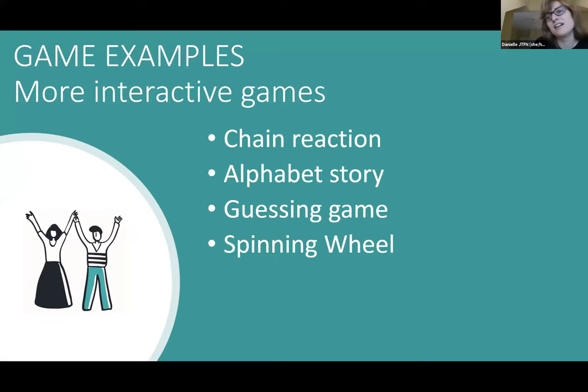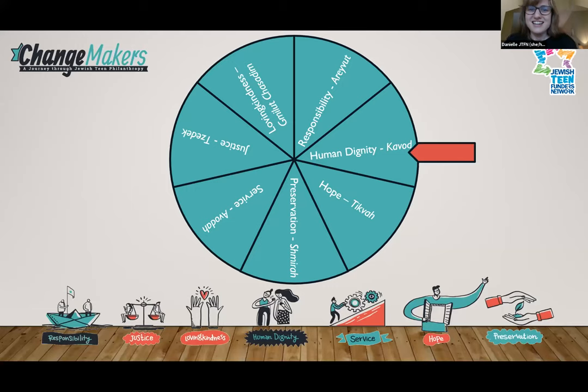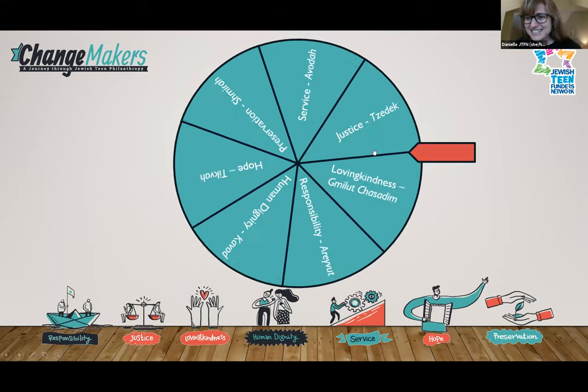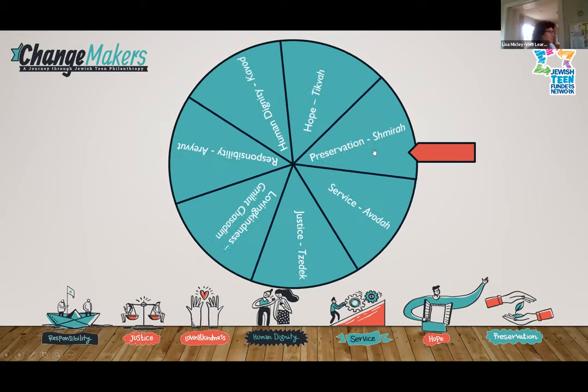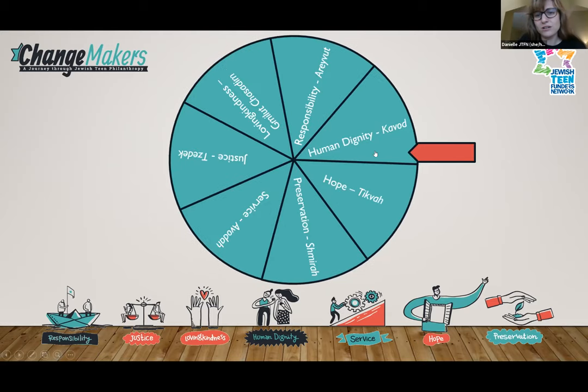A little resource which is going to be made available to you is a spinning wheel. The beauty of the spinning wheel is it's great to start off conversations. You can create games around it. This spinning wheel is based on the 7 core values of our new curriculum, the Changemakers curriculum. You click it and it spins, and then you can ask anyone in the group to say stop. Whoever is controlling the spinning wheel can stop it.